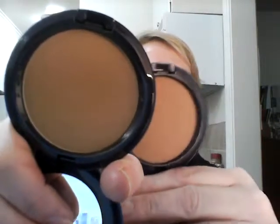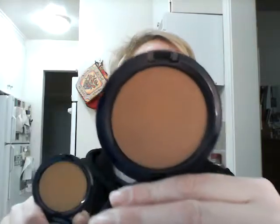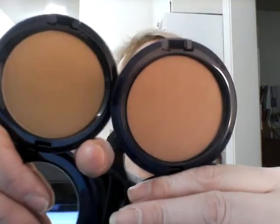Let's look at the differences in color. We might have to divide this up into different parts. So this is Nude On Board, and this is Soft Sand. So Soft Sand is lighter. Well, actually, Nude On Board, Soft Sand, huh? Actually, Nude On Board looks lighter.